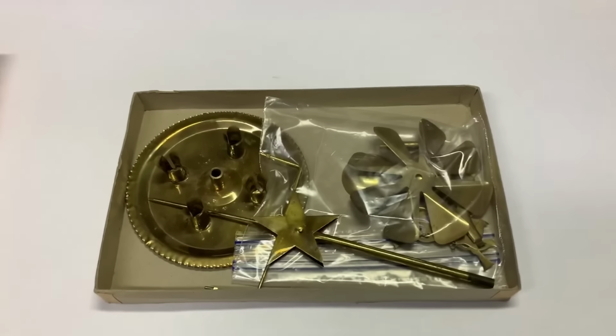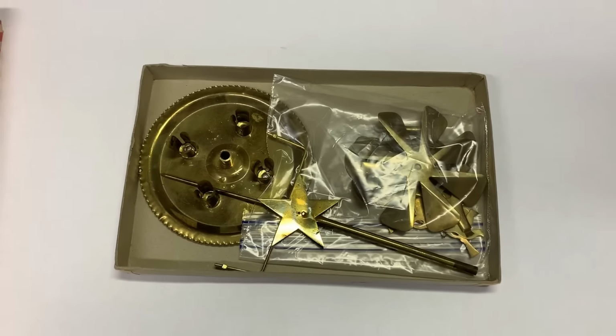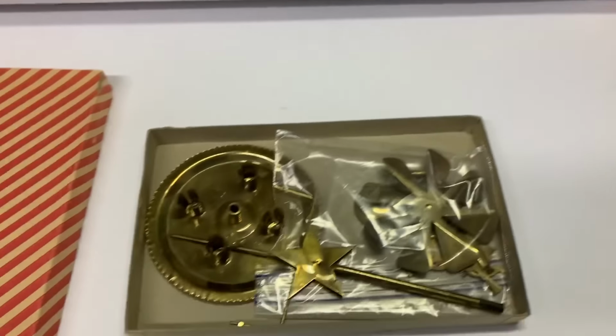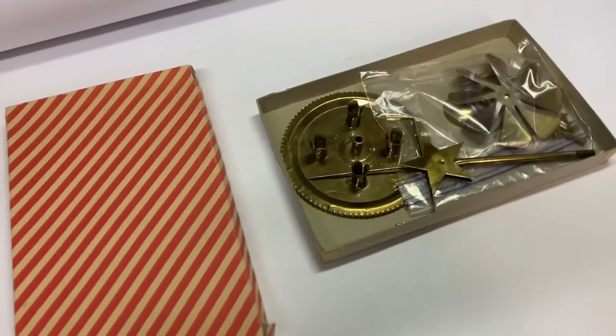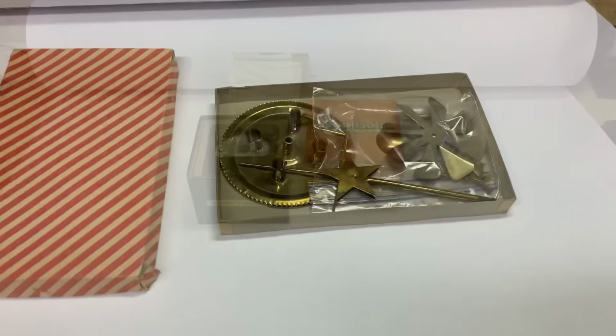This is an incomplete set. It's missing the top angel, the one that blows the horn on top. And this isn't the original box, but it's a nice candy stripe vintage box. And even incomplete and without the original box, it still sold for $30.